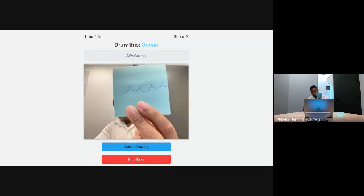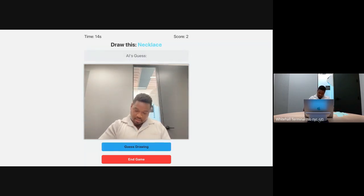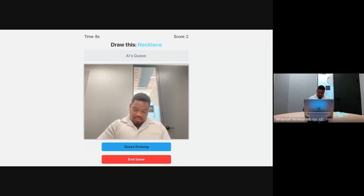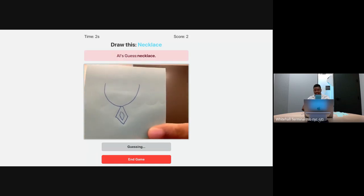Now this water could be interpreted in many ways. Waves. Actually, I'm not gonna disagree with AI on that one. I think it looked more like waves too. Well, I'm curious. It's saying necklace. Can you point to what's on your neck? It's gonna take my entire face and be like, "Oh, yeah, that's definitely you, you're still a person." Like you can't confuse me. But I think it's a pretty good necklace.